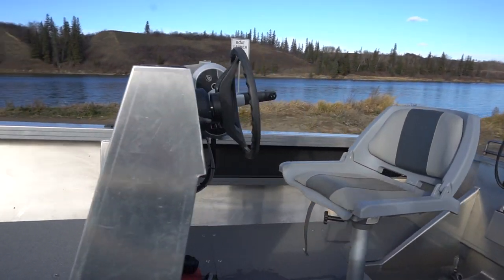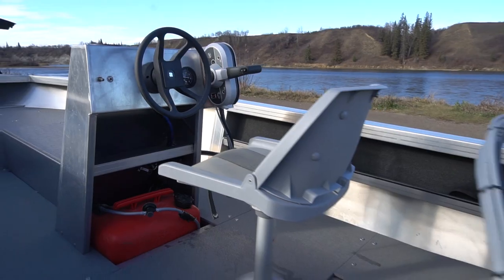You could just go in. You can go anywhere. You want to see wildlife or anything, you're just quiet. Your footprint is really small. You're burning hardly any gas, believe it or not. Like, you could go on this little tank of fuel that's in here for, oh man, I don't even know how long. I've burnt nothing here today, just about.